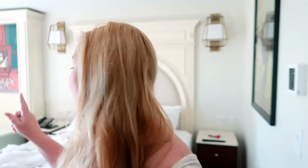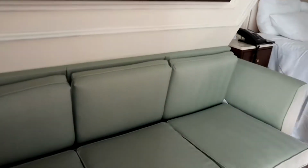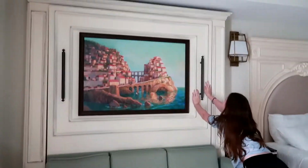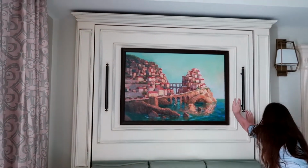I do like this bed over here. So this bed actually folds up into the wall, and it is pretty cool. You want to show what it looks like? Yeah. You lift up this. You got it. Keep going. Whoa. And that looks pretty cool to me. That is insane. You never know that there's a bed here.